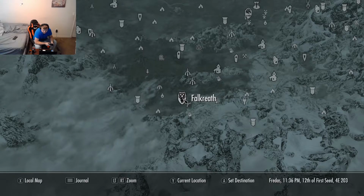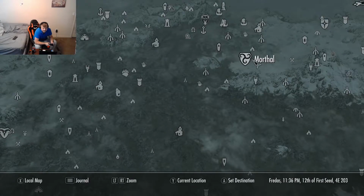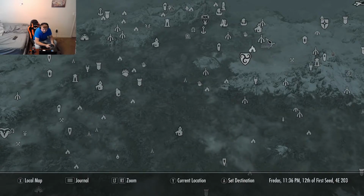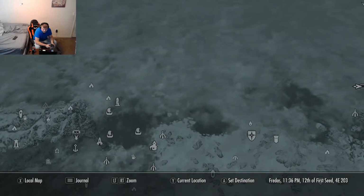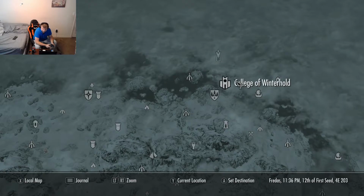The location where this can be found is in Moorside Inn in Morthal. Moorside Inn is of course the inn of Morthal and it is inside a basket. This could also be gotten as a quest reward for Hitting the Books, a radiant quest line given by Urag gro-Shub in the College of Winterhold, found here.